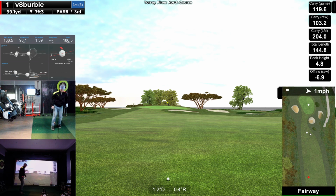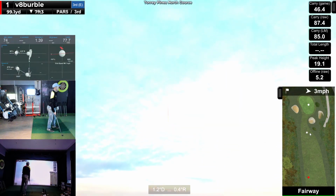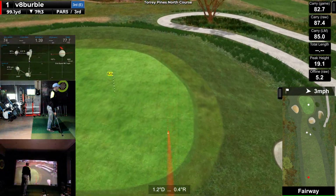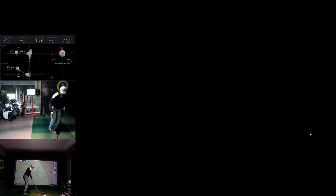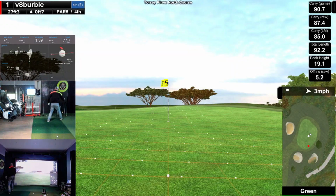Okay, so I've lost the 50 degree wedge. This is the 52, which is a little bit shorter, but if I commit to this, it should be 100 yards or 99 on the dot. Like that, it's not. Bunker. Oh, I just made it on. We'll spin a bit. I get more spin with these, but yeah, didn't get hold of that.